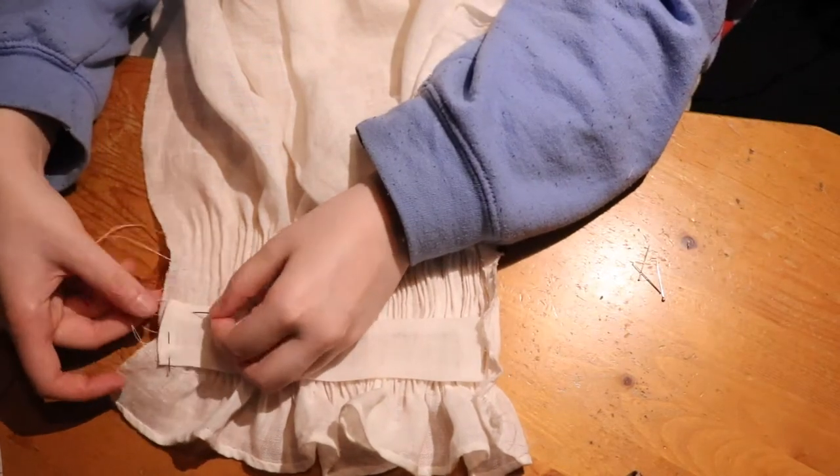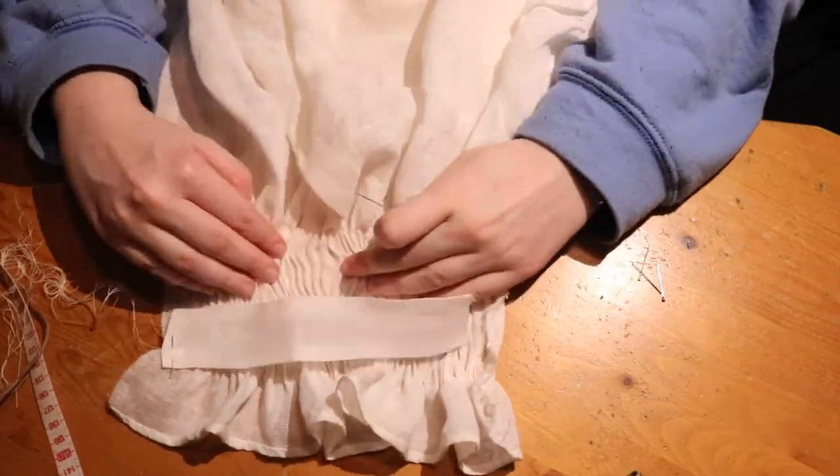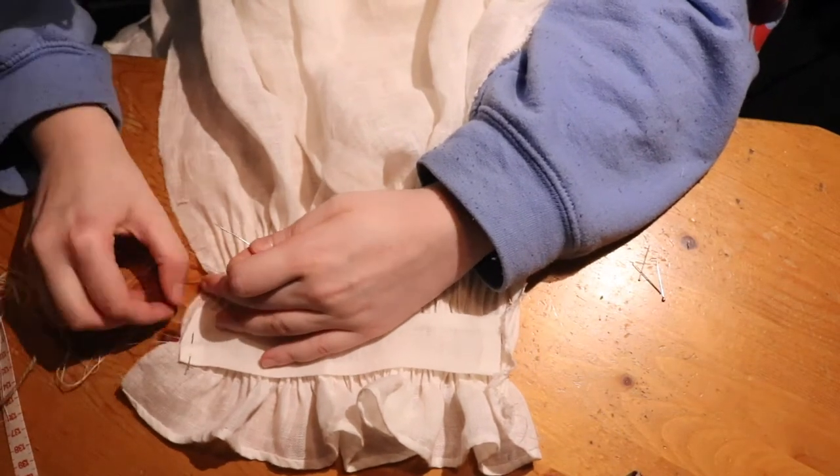This was just fun to do because it was getting the little itty bitty edges to this little bracer band type of thing. Other than that, it's just fairly easy.